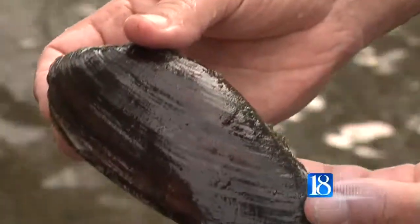We can come up with a longer-term solution that may not be perfect or a magic pill, but could actually mimic nature a lot better. And I would hope we can get to that before this happens again.